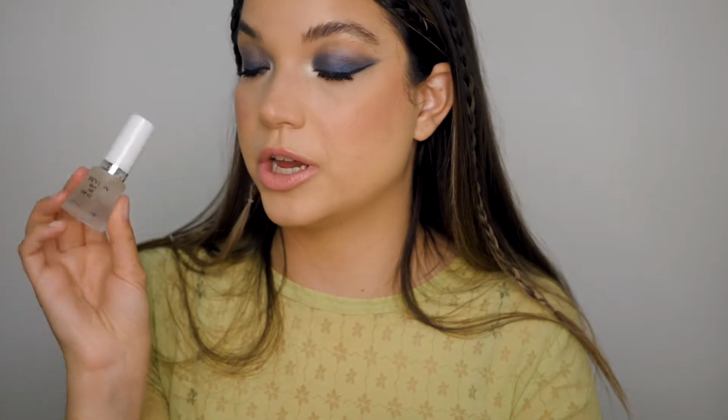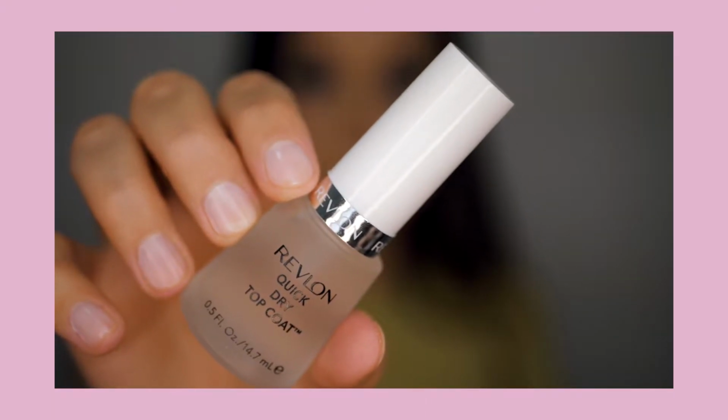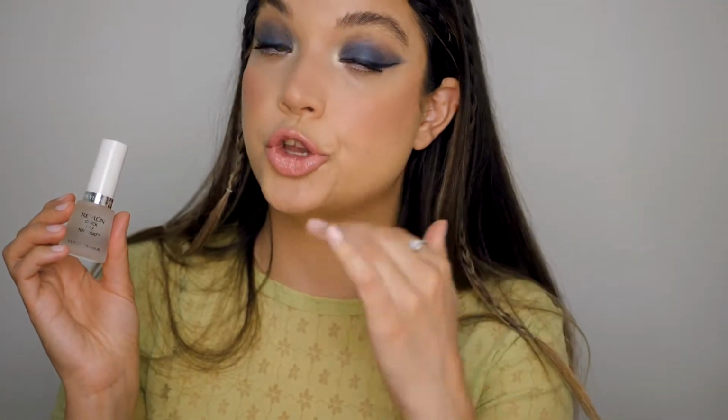As I'm saying that, I will talk about this as well, the Revlon Quick Dry Top Coat. This could also be benefiting them in terms of the lack of chipping. I just put this on top. It works really well. My nails dry super fast. Within a minute, my nails are ready to go. I can continue on with my day.